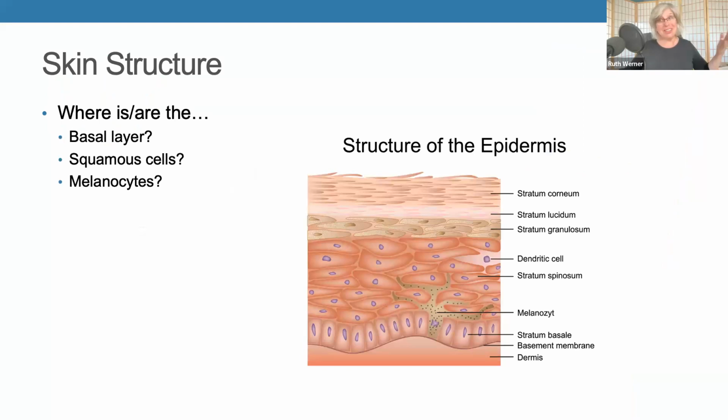Before we dive in, I'm just going to probably be talking pretty fast so that we can spend some time looking at the pictures, which is why you're here. But we need to do just a really quick review of skin structure.